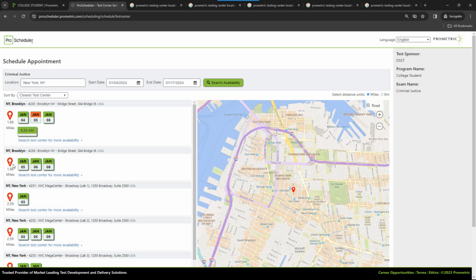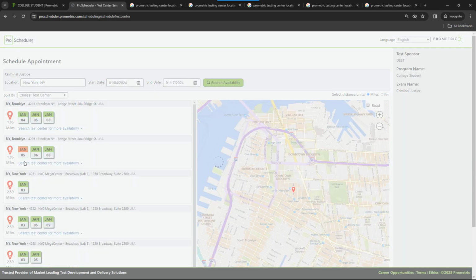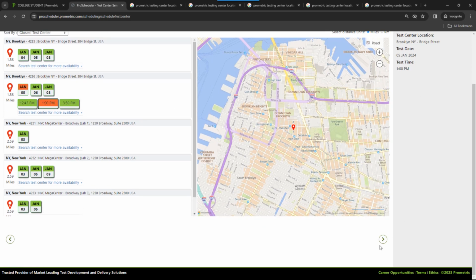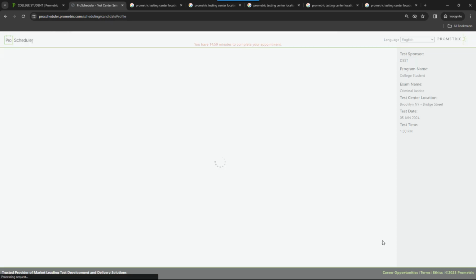However, for point 2, when I hit January 5th, you'll see that I have several other options: 12:45 p.m., 1 p.m., and 3:30 p.m. I'm going to go ahead and select 1 p.m. Once I make my selection, I'm going to scroll down, hit the right arrow to continue.